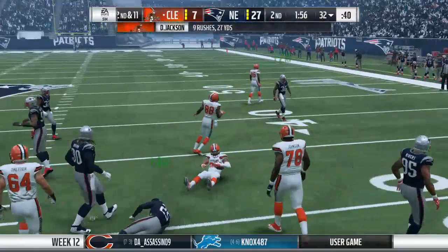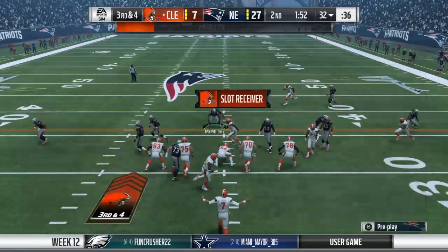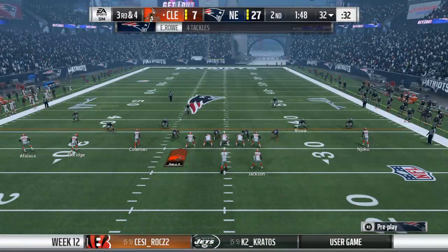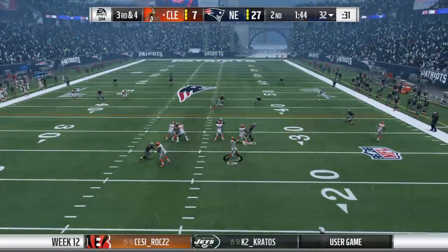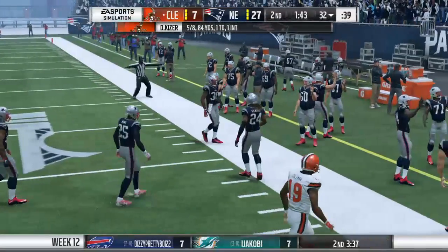And he'll push his way forward to about the 32. A 6-yard pickup on the ground that time, and that'll make it 3rd and 4 coming up. They're going to need to get up and set in a hurry. From the gun, Kaiser. And this is going to be incomplete.